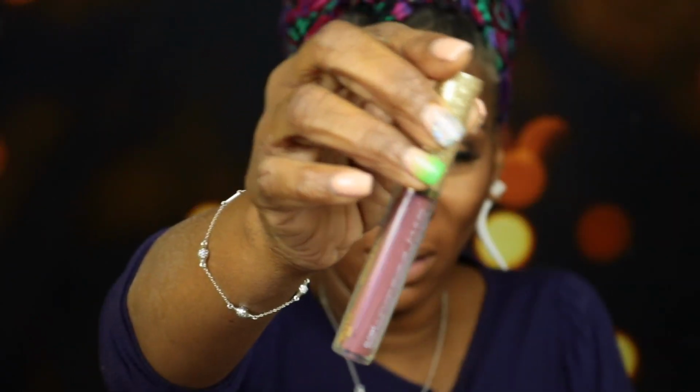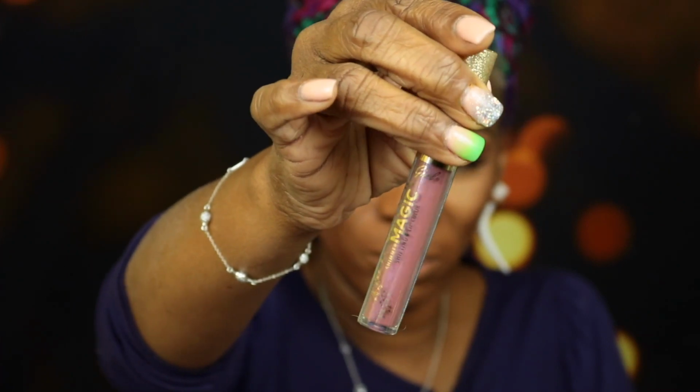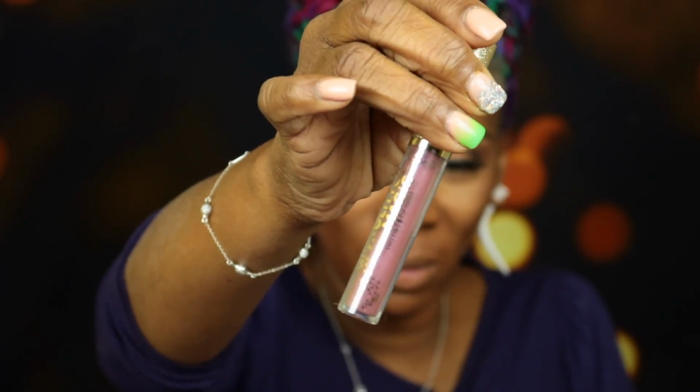Smells good. That is pretty, but once it dries down and you press your lips together, you can see the glitter coming out. Then we have Ice Queen. You can see the color there.